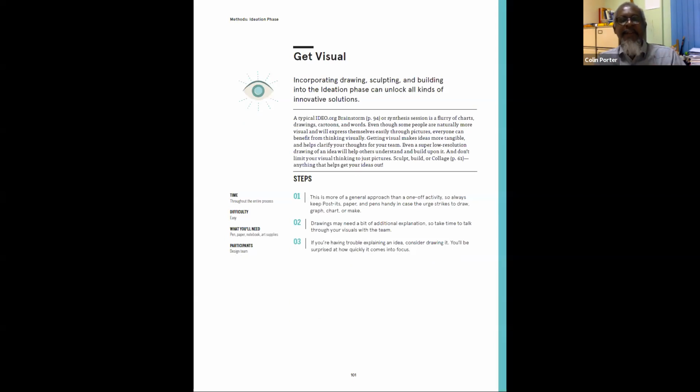Right, so mention get visual as part of that brainstorming process, because you want to be able to capture your ideas in a way that summarizes 100 words. A picture is worth 1,000 words, they say. So you want to be as visual as possible, whether with charts, a little sketch, a little schematic, like a process flow, what have you. You want to put it there so that you can always see it and refer to it, right? Cartoons, whatever works for you, you get visual with that.